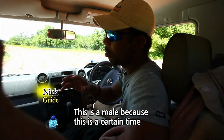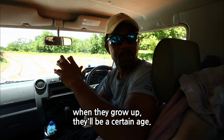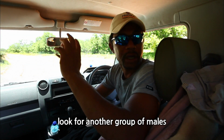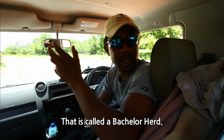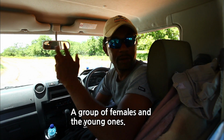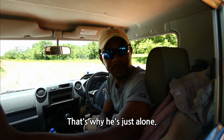Once the males grow up to a certain age, the mother chases them away, avoiding mating with the sisters in the family, and they have to go around looking for another group of males. Sometimes you might find a group of males only. That's what we call a bachelor herd. On the other side, you might find a breeding herd, that's a group of females and the young ones. So for now, he's on his way to find his friends or his age mates. That's why he's alone.